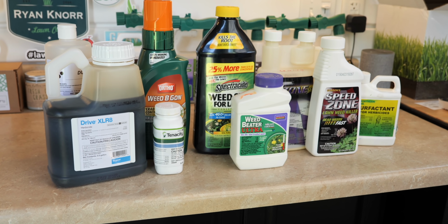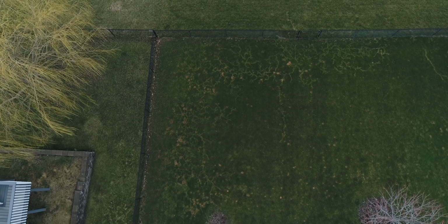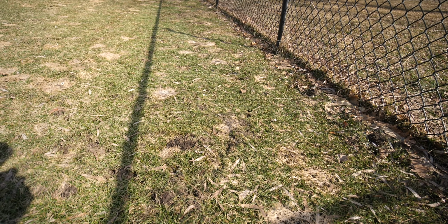Many of the broadleaf weed killers, there's a bunch of them that are available. I have a bunch of options already. I'm just going to have to pick one of those here pretty soon and see how everything goes with getting rid of these weeds. Beyond that, here you're going to see all of the extensive trails and the things that I showed in the last video. Now that everything is greened up, you can see how many extensive trails are actually there.